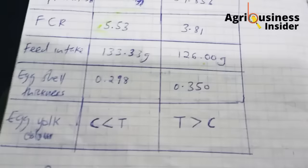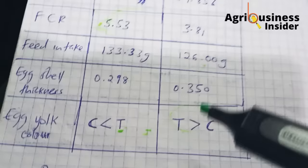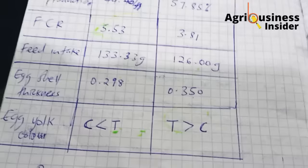And you can see that the egg yolk color was much lighter compared to the treated ones, because if the yolk color is more intense, some consumers prefer a more intense yellow color in the yolk. So that should make the eggs more desirable to the consumer. And everything about this vinegar and wood ash, you can see from this report, is very, very good.